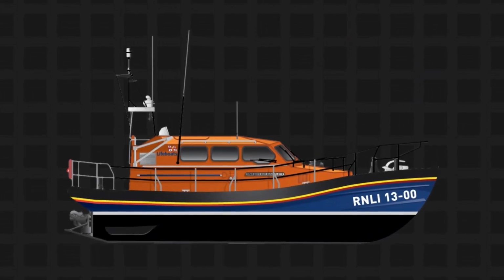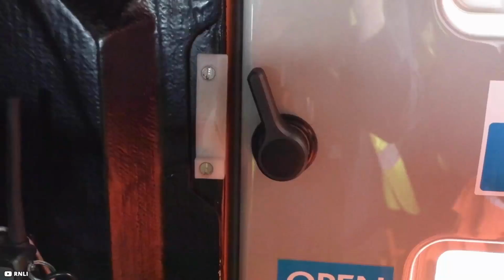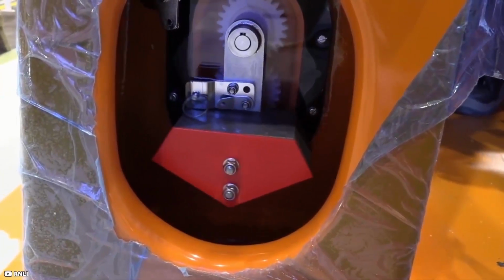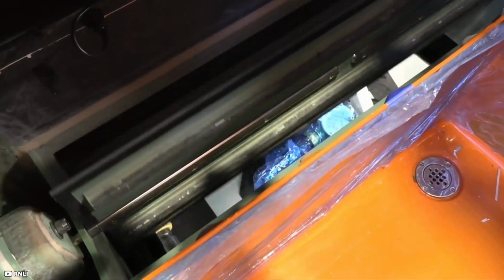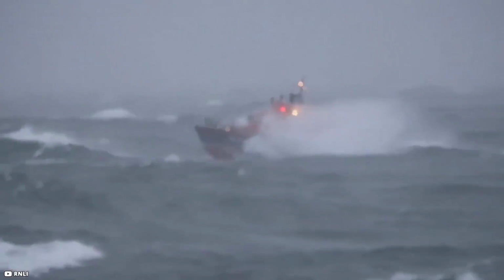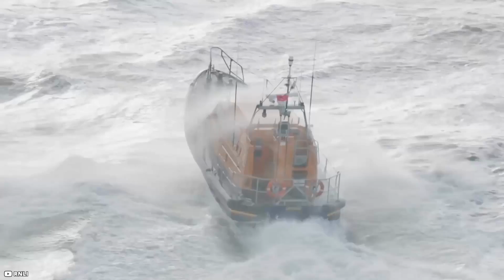Heavy parts of the ship are placed deep in the hull, ensuring stability. The boat's sealed doors remain filled with air, always seeking to be the highest point. Additionally, the Shannon class features a pendulum system that closes air valves as the boat flips, preventing seawater from infiltrating critical systems. These advancements in life-saving technology are transforming the safety measures available to maritime operations.